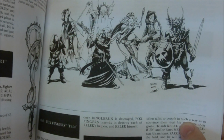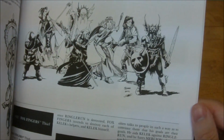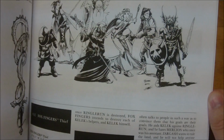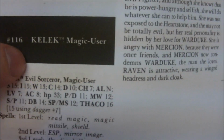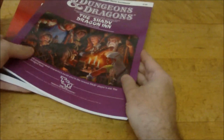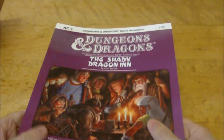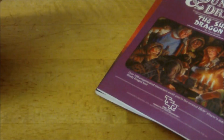I would love to get some of the figures, but they do go for quite a bit. I do have the miniature for Warduke though. Warduke was the evil fighter. Then you have, is it Kellic, the evil mage? Yeah, Kellic, the magic user. He's an evil sorcerer. And then you've got Warduke, who's the evil fighter. It's just really cool. This is a really cool product, and like I said, I'm really glad to have this. It's really great that these also both arrived in the same box, with the same packing or shipping slip that they have here.